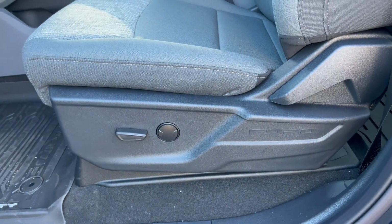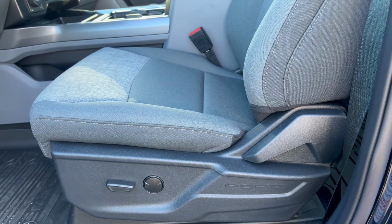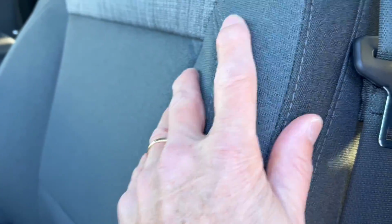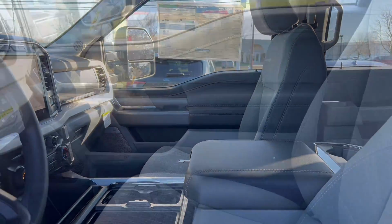Seating-wise, now we have a power bottom with lumbar, but a manual adjustment for the seat back here on this F250, and then the passenger seat is all manual. Now we have this light gray cloth, two-tone, right? You have a darker gray cloth, a lighter gray cloth, some stitching, a different design here, but it's nice and soft, nice and forgiving here on the inside of this F250.